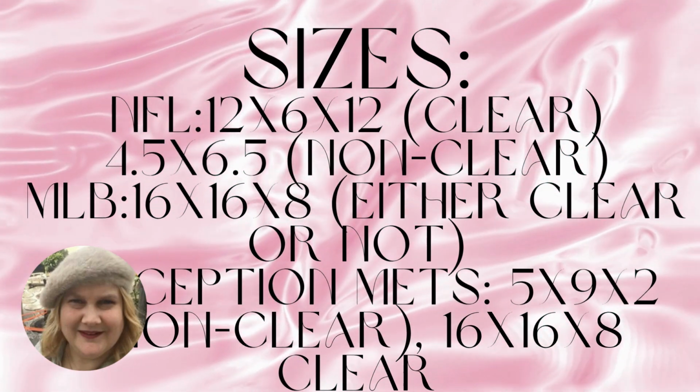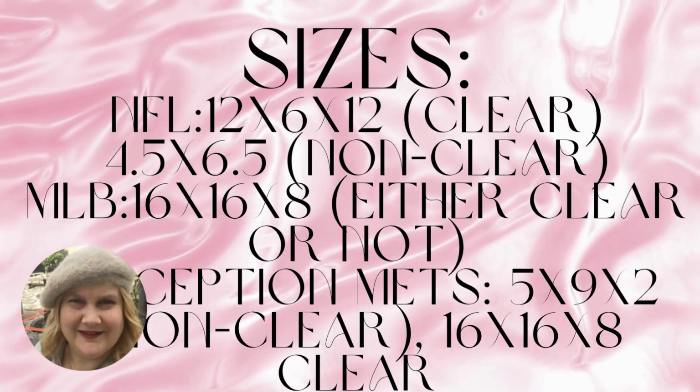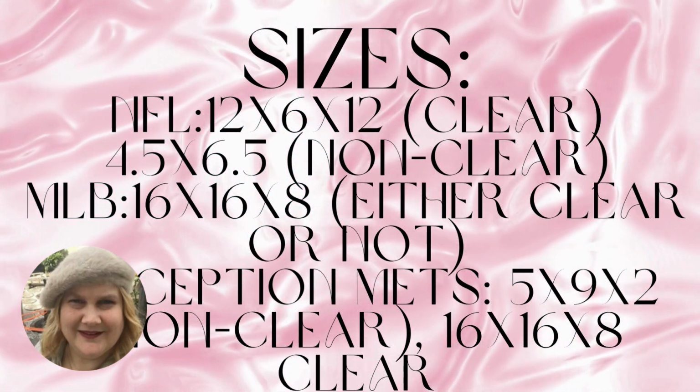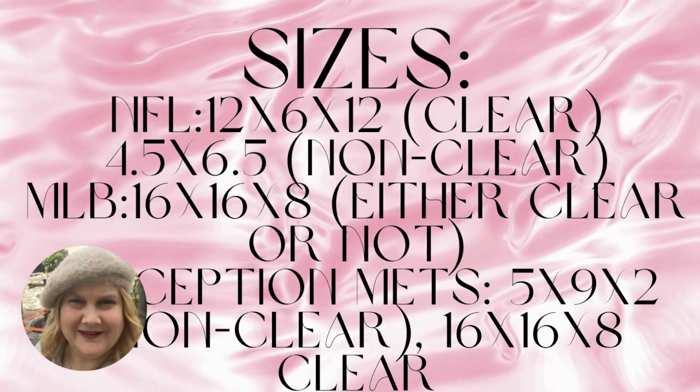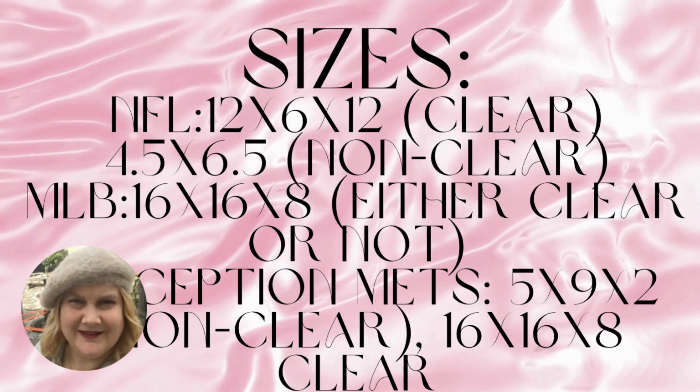You can bring into SAP Center, another hockey arena, 5 by 9 by 2 for an expedited entry, or a 20 by 14 by 11 if you go through the X-ray line, which is a longer line. Again, please check the requirements of the stadium before you go.